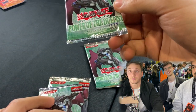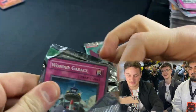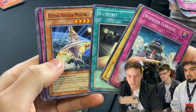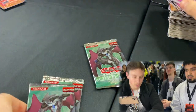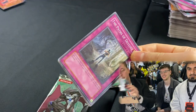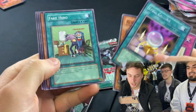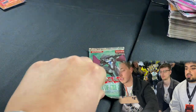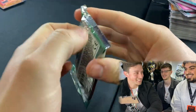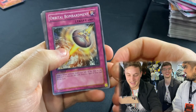Tiziano, do you want to open one? The last one. Oh, okay. Magic moment. The last pack for Tiziano. Okay, Wonder Garage, Elemental Hero Neos, D-Spirit, Trap Card. 2 more packs, guys. It's not going very well. But we've got some good ultras, so it's actually not that bad. Come on, Pass of Destiny. Alien, it's a spell, it's no good. Last pack magic, Tiziano. Oh, there's 2 packs left. I'm going to go for this one. Come on. Opening packs is like nothing. Well, I kind of get used to it. Professional. Alright, Orbital Bombardment.